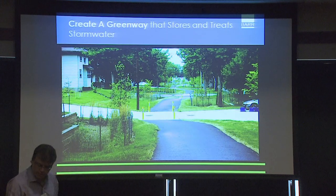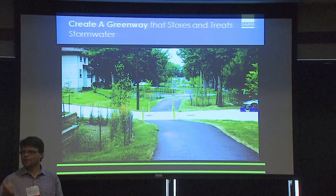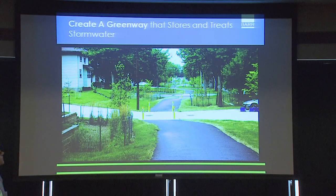You know how easy it is to grab a clump of grass and run off with it and plant it in your own yard? It's very easy if you want to try it. Just don't get caught.